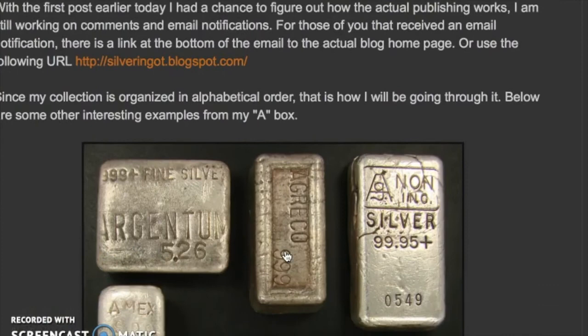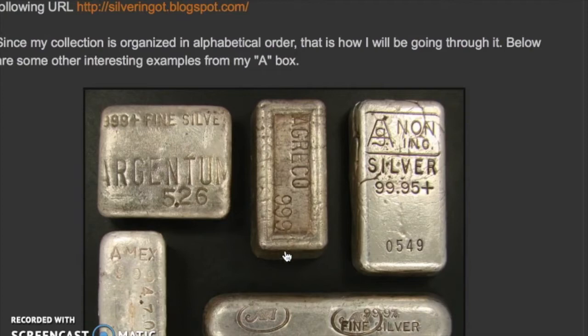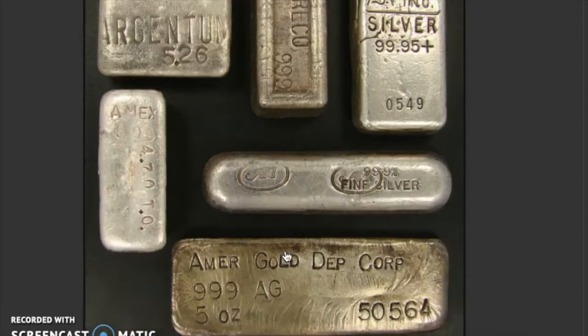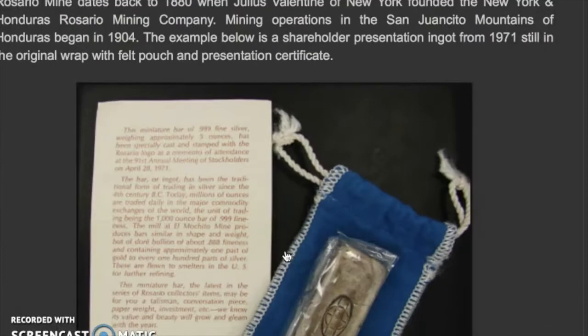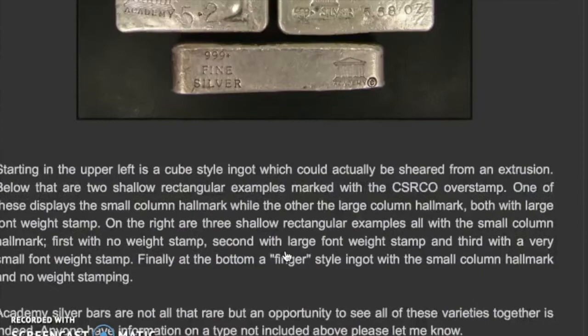We are still in the A box in alphabetical order. Here we go with Amex, American Gold Deposit Corporation, Argentum, okay, various other bars. Here is a Sarco, 1982, 5.5 ounce. I'm not sure, I may be going backwards on this. But let me get over to the boxes.